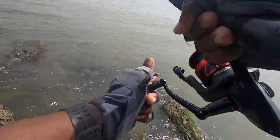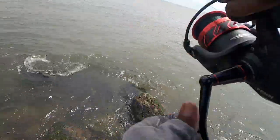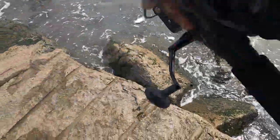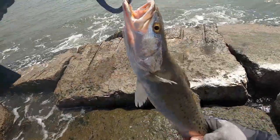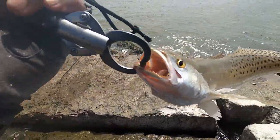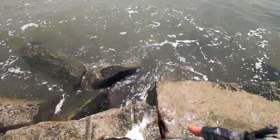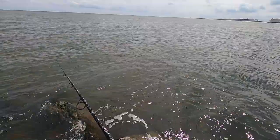They're like right here in front of me. Don't go far out, maybe like 15 yards right in front of me. Come on, this might be my first keeper. All right, we got a good one. It's about 13 inches. Too small though. Let's put it back. There she goes.